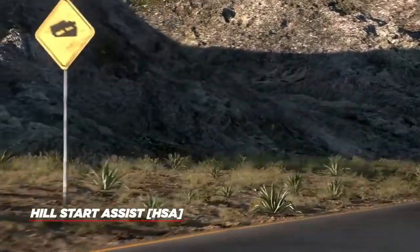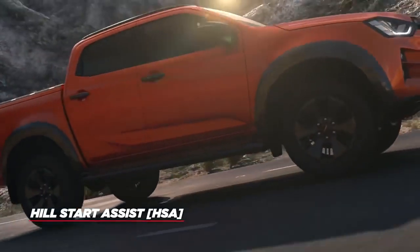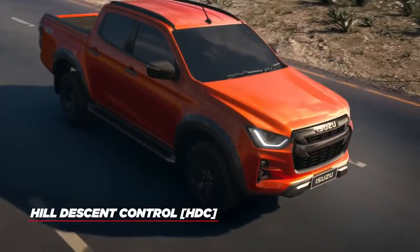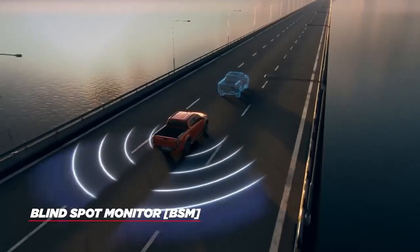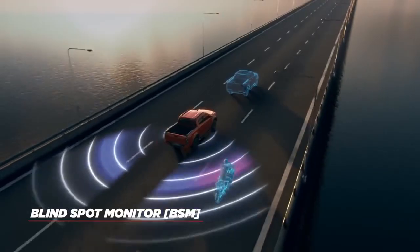The intelligent speed limiter will work to adjust your speed to conform to differing speed limits whilst driving. Hill Start Assist automatically prevents rollback when starting on steep gradients above 5.7 degrees, while Hill Descent Control gives you maximum traction when travelling downhill. Blind spot monitoring will give you eyes in the back of your head and will alert you anytime an obstacle is in your blind spot.